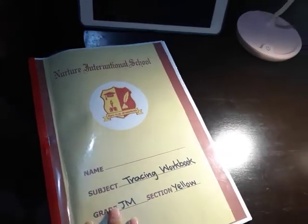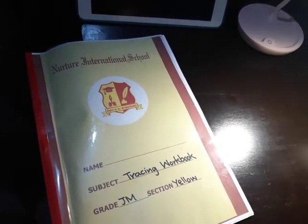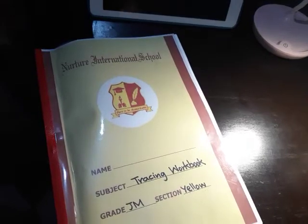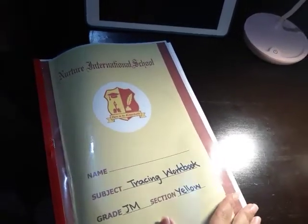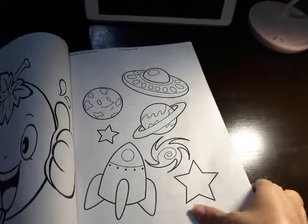Today we have three tasks in our agenda. Number 1 is tracing, number 2 is coloring, and number 3 is an EPL exercise, which is opening and closing a bottle. Let us get started. Today we are going to work on the tracing workbook. The page for coloring is page number 3, and for tracing we have page number 6.